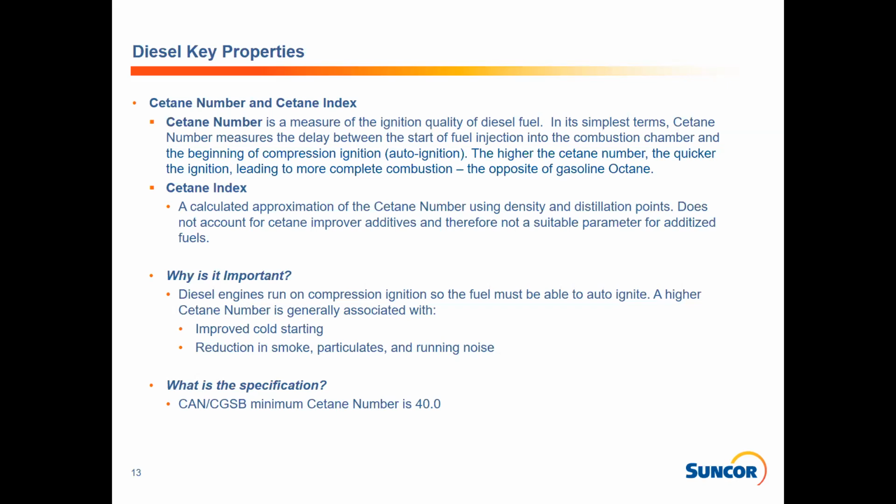Again, index is just an approximation, and sometimes it is not very accurate at all, but it does come in handy if you're, say, a refiner or producer and you know what your cetane number is and you don't want to run an engine test on every single blend.